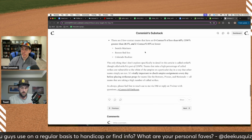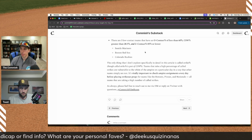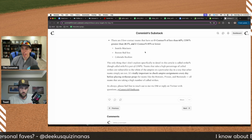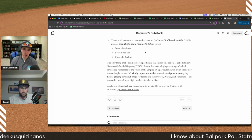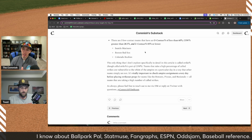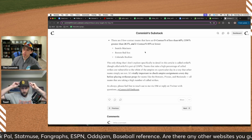Low contact teams, not really surprised. The Mariners have not been able to make contact against literally anybody this season. The Red Sox, worth noting that Zach Eflin had 2 strikes on 13 of the first 17 batters that he faced a couple nights ago. They managed to only strike out twice. This is a team that's going to swing and miss a lot. I know Savali had a very good night on Tuesday as well against them. I expect more of the same.